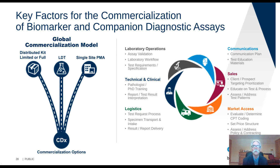Are the client call points appropriate? So are we talking to pathologists? Are we talking to oncologists? Are we talking to healthcare providers and payers so that there's no weak link in the chain? And then again, is the right coding and reimbursement strategy established? So it's a very complex set of things that need to be addressed. And until very recently, it was often believed that, day one, you put the test on your test menu and everything is fine. But there are many things that have to be established so that an effective use of the therapeutic and diagnostic can happen.